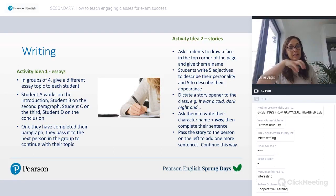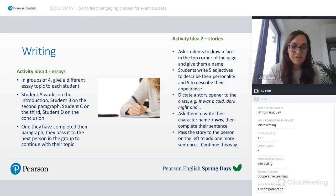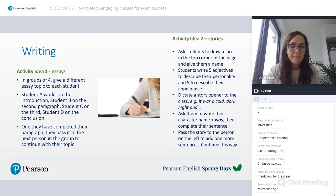You could also do it so each member in the group has a different topic, so they are writing about something different in each paragraph as well, just to get their mind going and to elicit some different vocabulary from them as well.